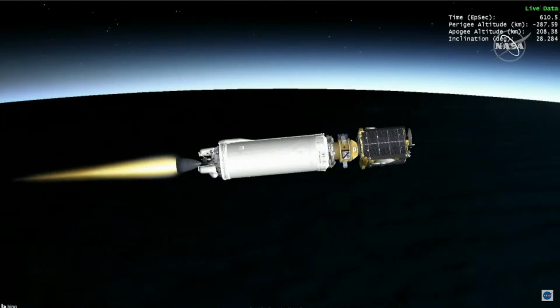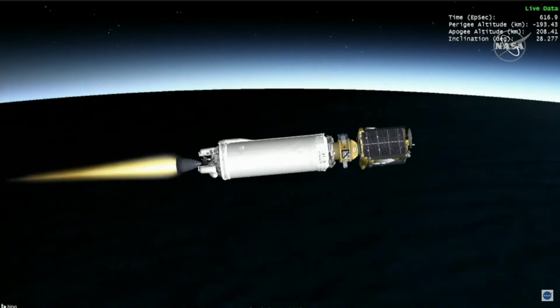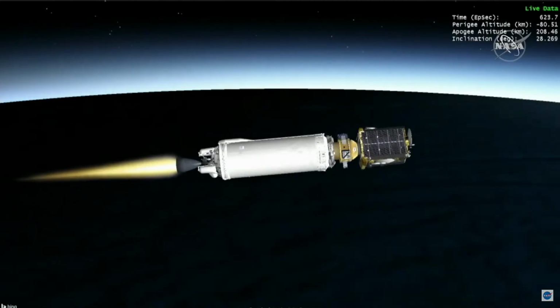Yep, that perigee is almost positive. Almost. Which is good because rockets and payloads impacting with the ground is very bad. Just ask Zuma. Exactly. Or maybe don't. Tinfoil hat time again.